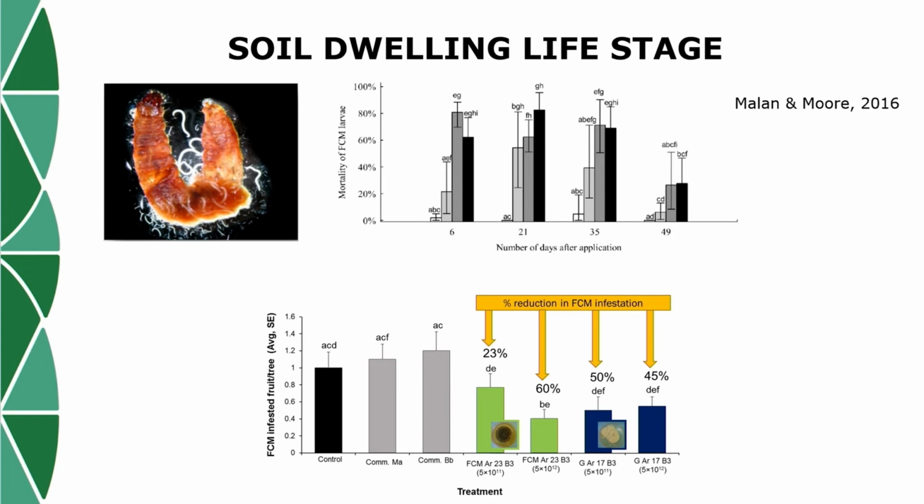But what you can see here is from Mullen and Moore from 2016. They showed that basically after 21 days and 35 days after application, you can get over 60 and 80% mortality of FCM larvae using entomopathogenic nematodes.